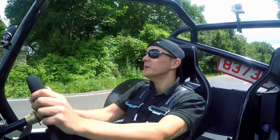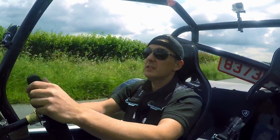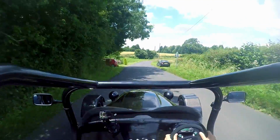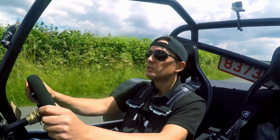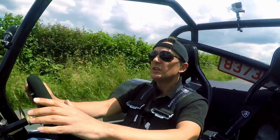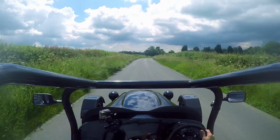There's no induction noise. This time it's exhaust note, and it's right by my ear. That Honda engine is just mega. It really is. I know that it's got a lot of torque and a lot of power, but you're just getting in one of these cars. It's great. 6-speed gearbox. Very, very nice and tight. Very close to your hand. You know, I can change gears super quickly and super easily.